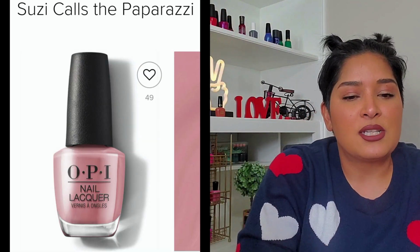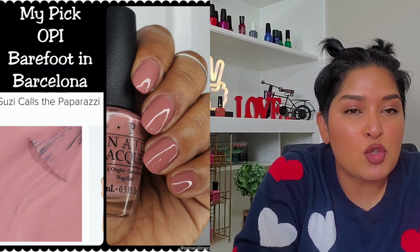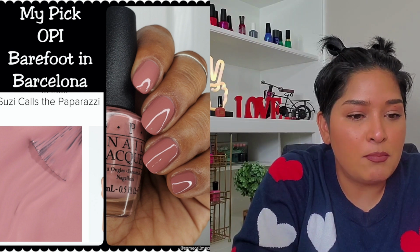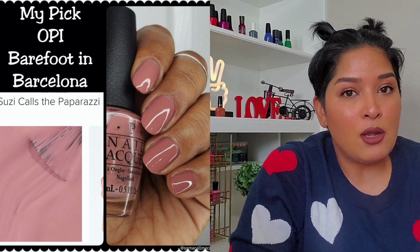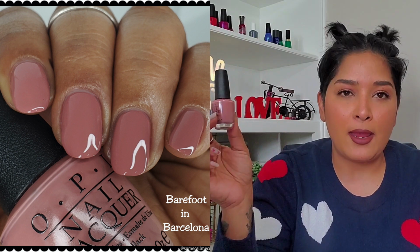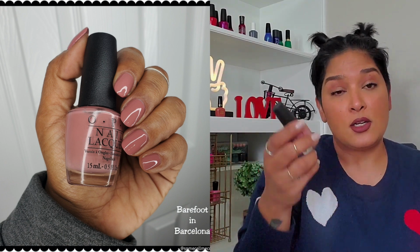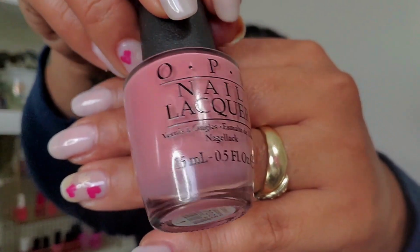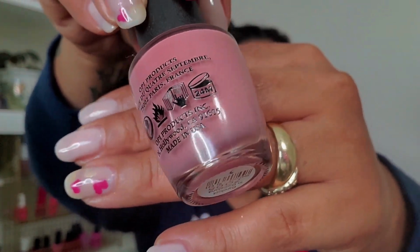For that one, I do have Barefoot in Barcelona. I think theirs leans definitely more pink, almost rosy. It looks like a soft rosy pinky nude. And I feel like Barefoot is not that rosy. It's more pink, and it's like a nude for me, but it's not quite as rosy as theirs, but this is the closest I had, so I pulled it out. And it's a beautiful one also. 2 coats for this one.